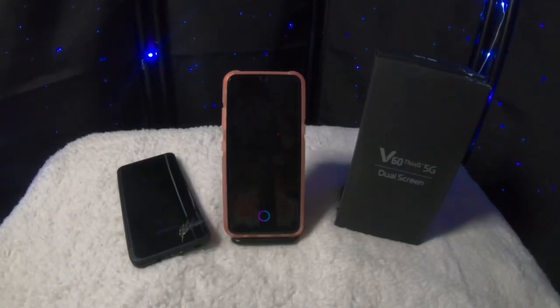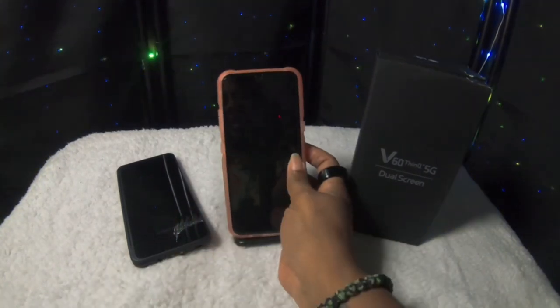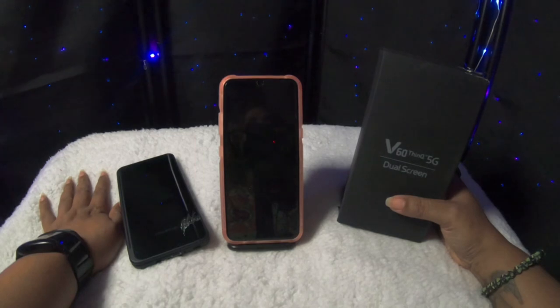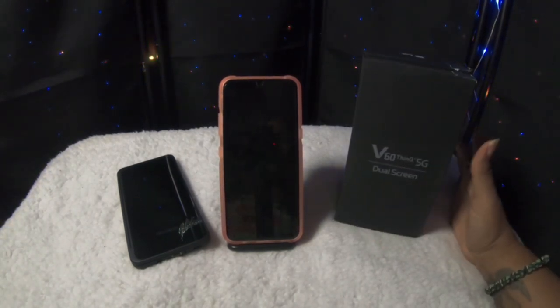It was like $25. Let me give you my story of why this is my second V60. Brand new in the box when I ordered the unlocked used one for the same price. So silly me, I have Mint Mobile, and I thought I needed an unlocked phone because it's not with one of the major carriers, but it is, you know, under the T-Mobile umbrella. I did not know that you can use locked T-Mobile phones with Mint Mobile. Found that out later, but that's fine.